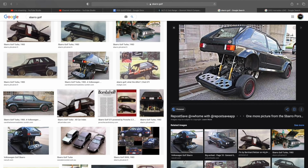There are so many pivot points here. Yeah, it doesn't make a lot of sense to me why you would do that. I understand why you might maybe do it for accessibility, you know what I mean, but not why you'd drive it down the road like that.